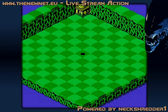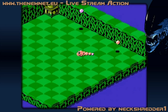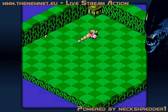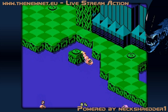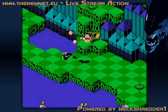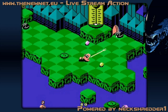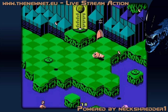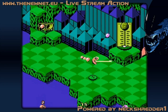So yeah, this is on the NES, as you can see, but for the NES, this game had really good graphics back in the day. Really fast scrolling, smooth, really interesting isometric viewpoint, pseudo 3D style.